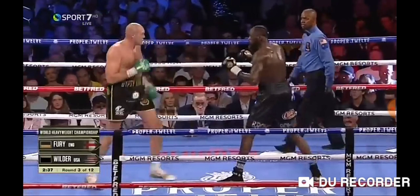He doesn't really move out of the way of a punch. He just really twists his body. Once again, very poor defensive habits. These are all signs of a fighter that has really used their height and reach advantage and has really relied on it for a very long time, but has never really developed the proper skills to defend.